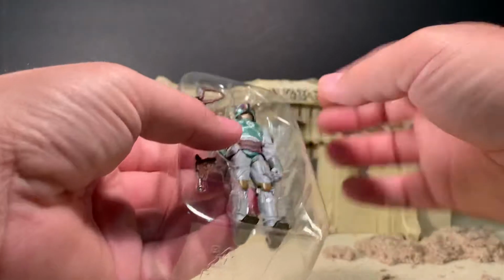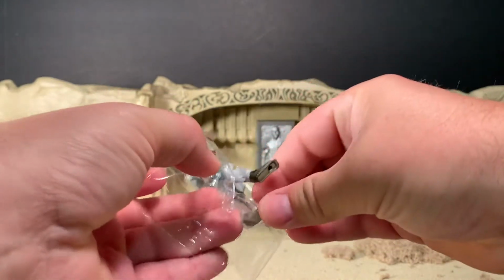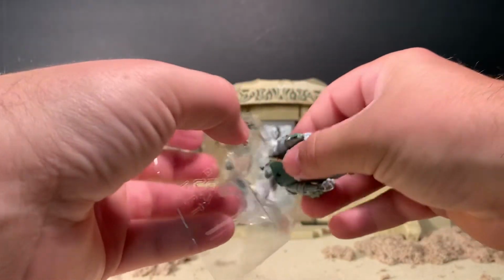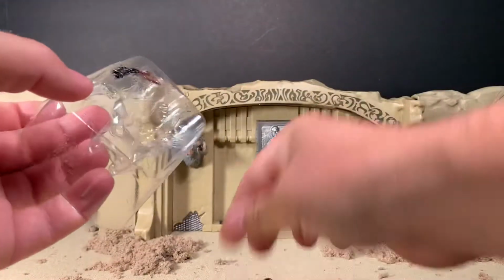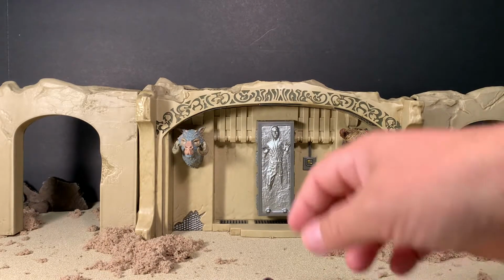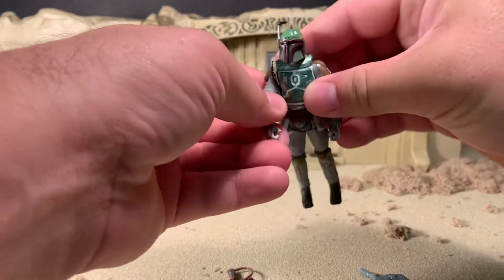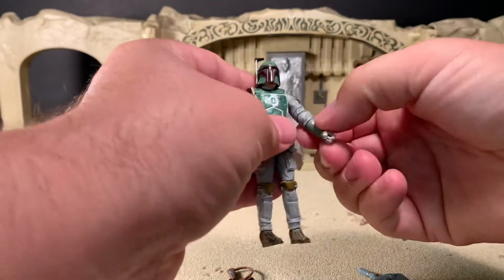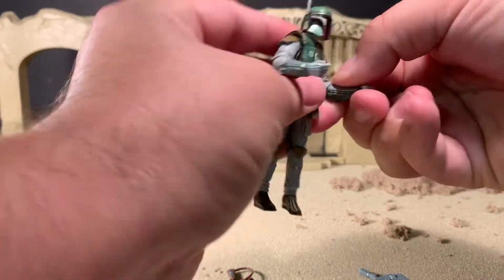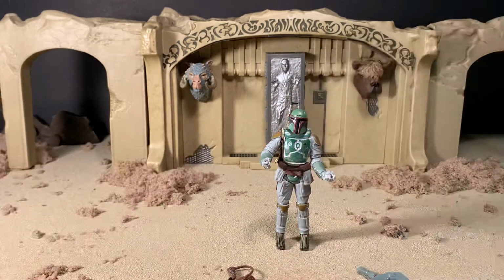Alright, let's get him out of here. His backpack is poking through there. I'll start with his feet. Pistol. A rifle. And that's it. He's free. Let's get the camera down a little bit. Not too bad. Let's go over his accessories first.